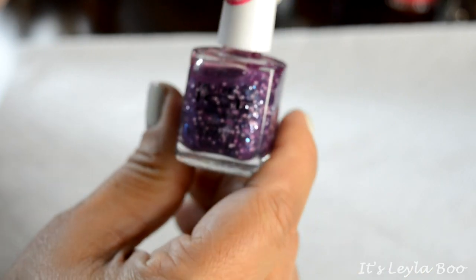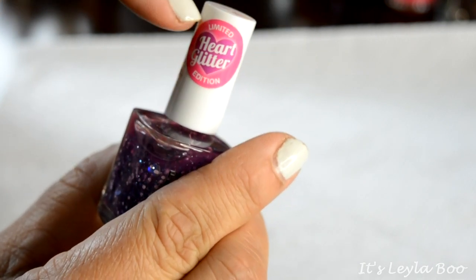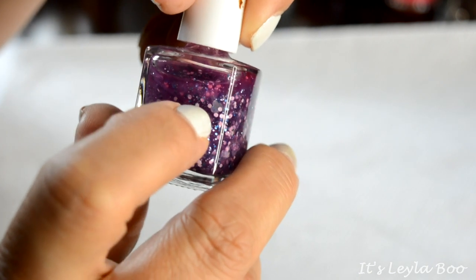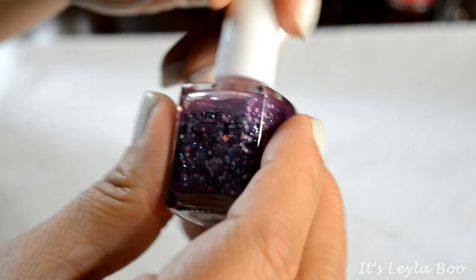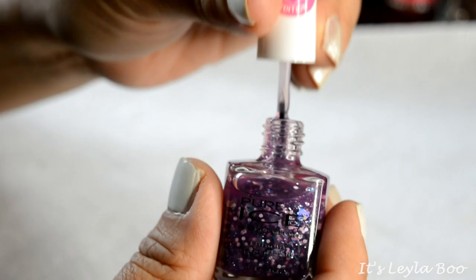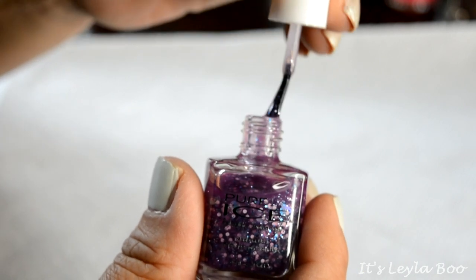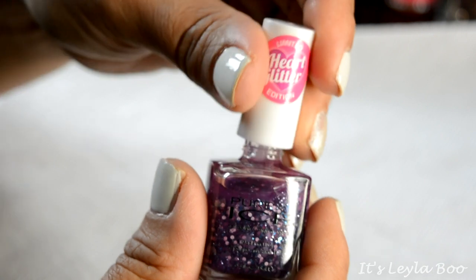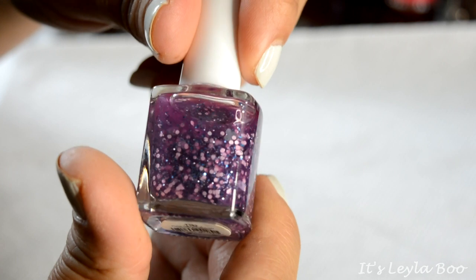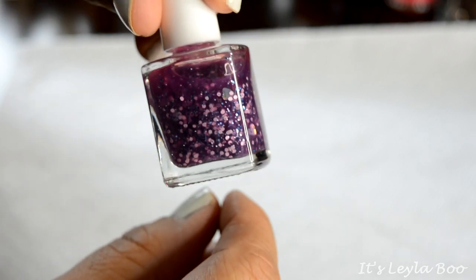Next one here that we have from Pure Ice. It is another one of the limited edition heart glitters, so it's going to have those little hearts that float around in the glitter. And again, this one is a jelly type consistency, so it's never going to be opaque. It's just a topper, and it's not something I'm going to reach for. I think I bought them just because they were cute and they had these little hearts floating around in the bottle, but I'm going to pass this one along.